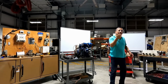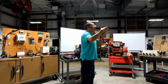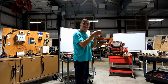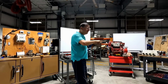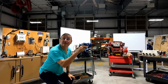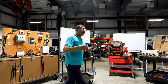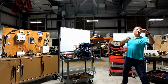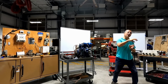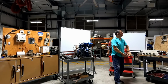The intake valves are communicated with the intake manifold and air filter. Yes or not? Yes. If you remove the intake manifold, you see the intake valves. And the intake manifold has the air filter. The exhaust valves have exhaust ports, and the exhaust ports are communicated with the exhaust manifold, and the exhaust manifold with the exhaust pipe.